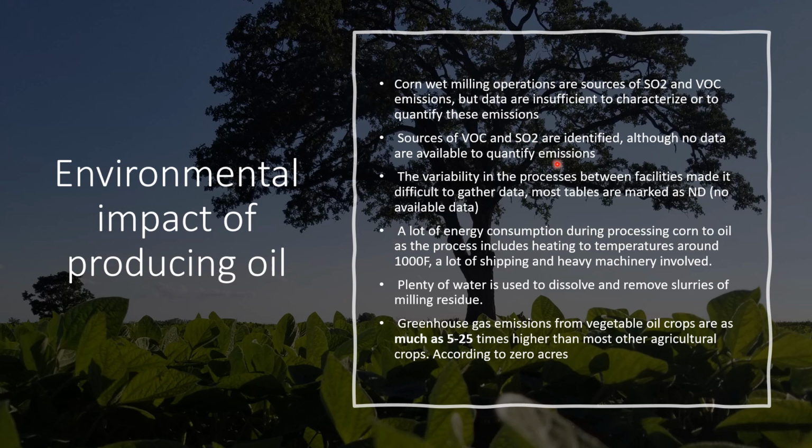So, environmental impact: corn wet milling operations are a source of sulfur oxide, which has a very bad smell, like rotten eggs, and organic volatile emissions. But according to the USDA, data is insufficient to characterize or quantify those emissions. Now, sources of VOC are identified, so they use some kind of filters to try to reduce the emissions. Although no data is available to quantify how much they are, because of the variation from place to place, the variability of the process between facilities made it difficult to gather data. Most tables from the sources I found are marked as ND, which is no available data.